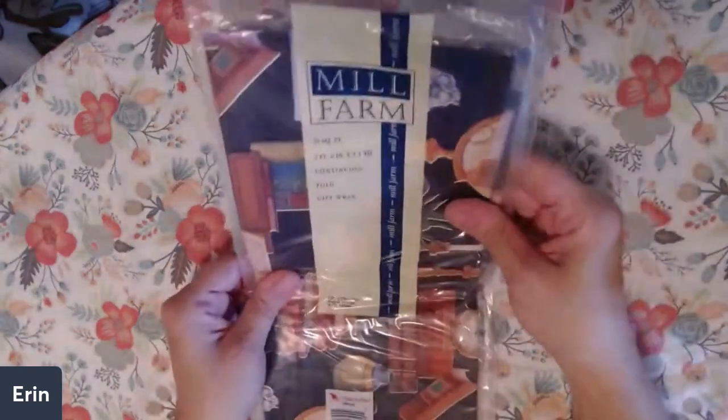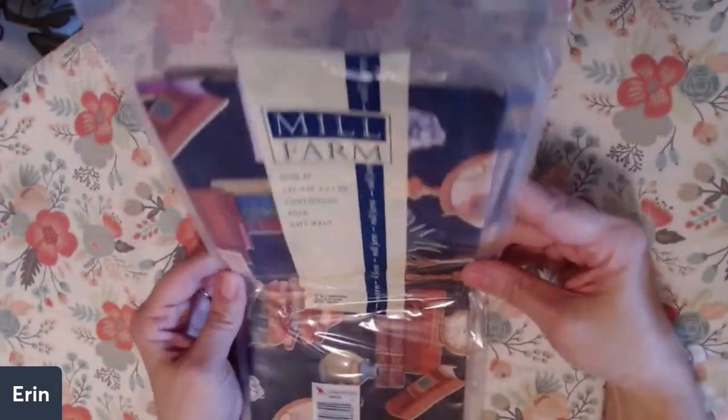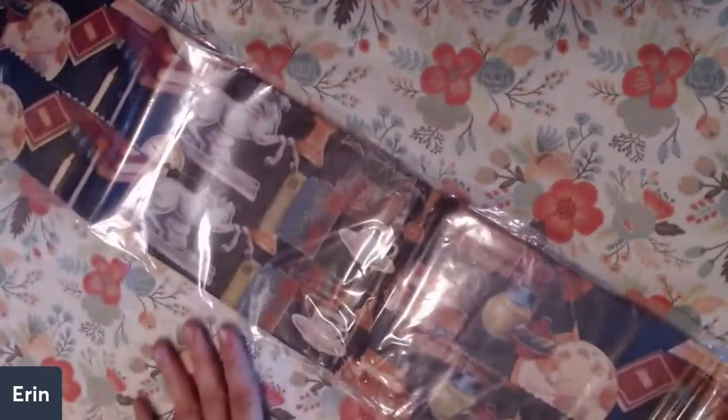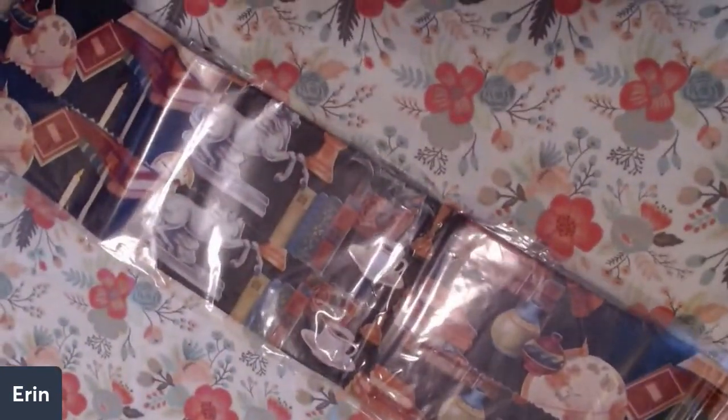And I picked up some wrapping paper. This is from the Christmas Tree Shop. I picked it up because I like the print. It's books and globes. And there's a tea set and a bust and a clock. I like that. So I picked that up.